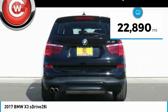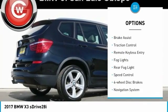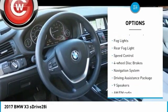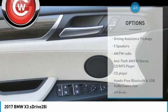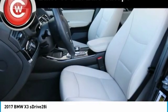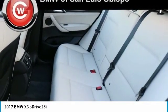Here are some of this vehicle's great options: panoramic moonroof, electronic stability control, power lift gate, brake assist, traction control, remote keyless entry, fog lights, rear fog light, speed control, four-wheel disc brakes. Come see the car for yourself.